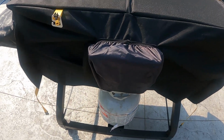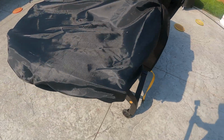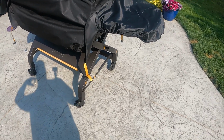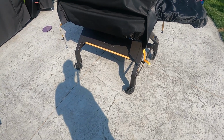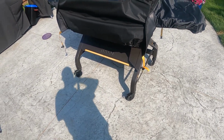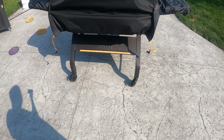For the grease trap back here, they've got a nice piece that slides over it and protects it really well and keeps the water and all that stuff out. So good job on that. The only weird thing about this cover is that it doesn't cover the base of the griddle, but it does its job. My one concern is that on my Blackstone, the base pretty much faded out, so I call it a gray stone now, because after a while I got tired of covering it and just put the hard cover on it. It's kind of gray like my patio is. So that would be my one concern: what's on there, and how is it going to hold up to the sun.